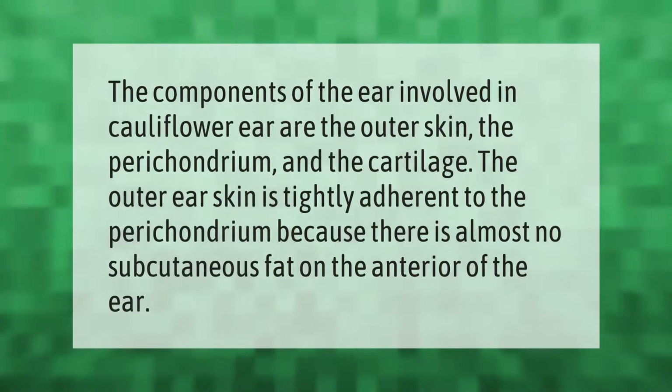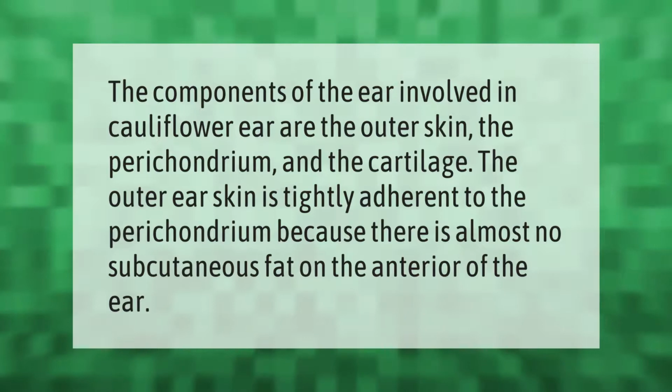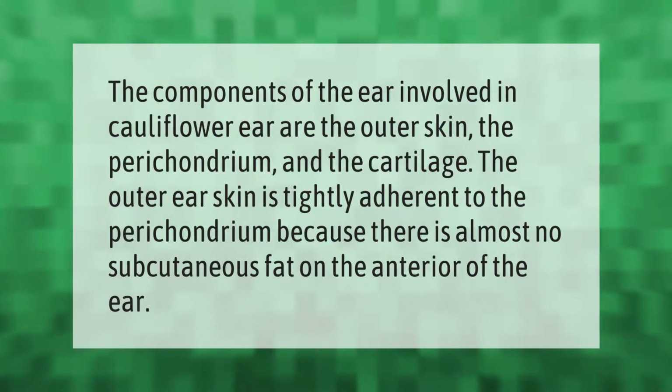The components of the ear involved in cauliflower ear are the outer skin, the perichondrium, and the cartilage. The outer ear skin is tightly adherent to the perichondrium because there is almost no subcutaneous fat on the anterior of the ear.